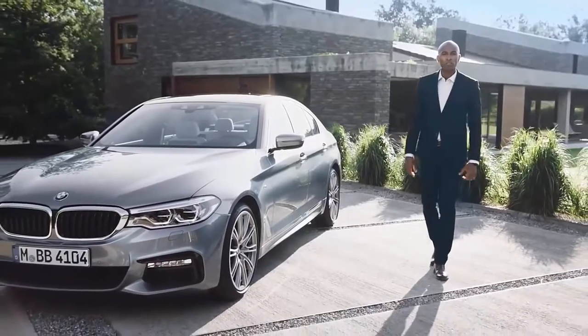The all-new BMW 5 Series is the sportiest business sedan in its segment, and it sets the benchmark when it comes to automotive assistance systems.